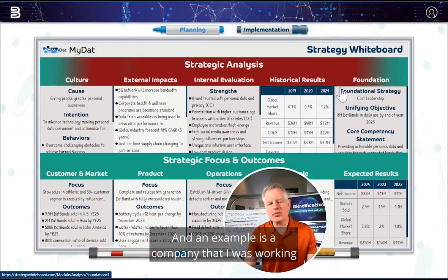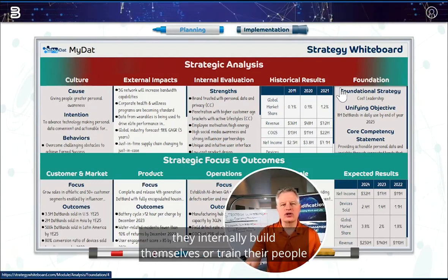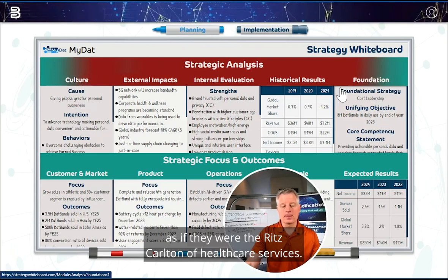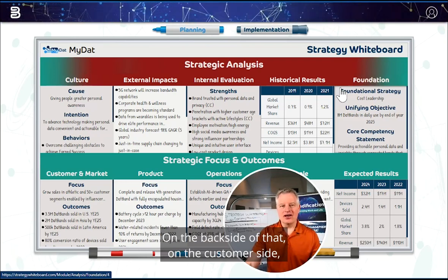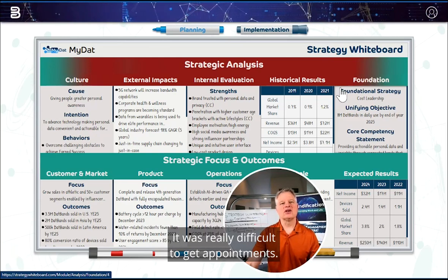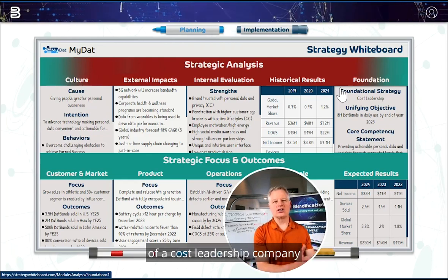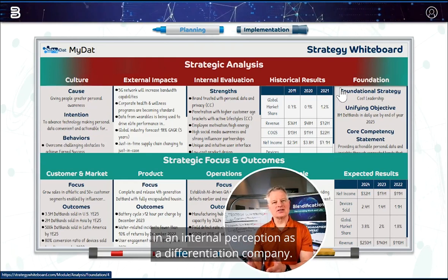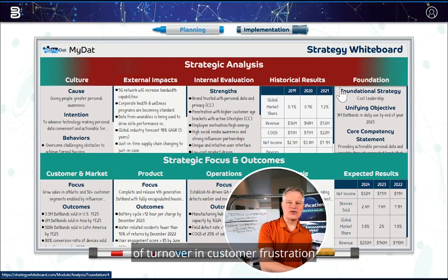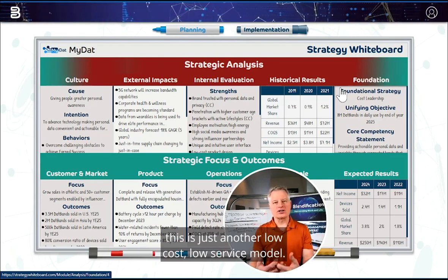An example is a company that I was working with in the healthcare services space, and they internally built themselves and trained their people as if they were the Ritz-Carlton of healthcare services. On the customer side, the customers felt as though they were a cost-focused company. It was really difficult to get appointments. They were typically far further out in the future. So what we had was an external perception of a cost leadership company and an internal perception as a differentiation company.